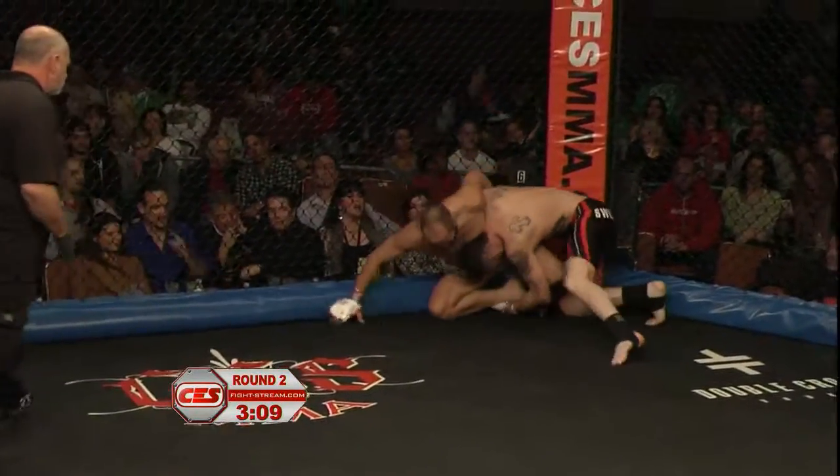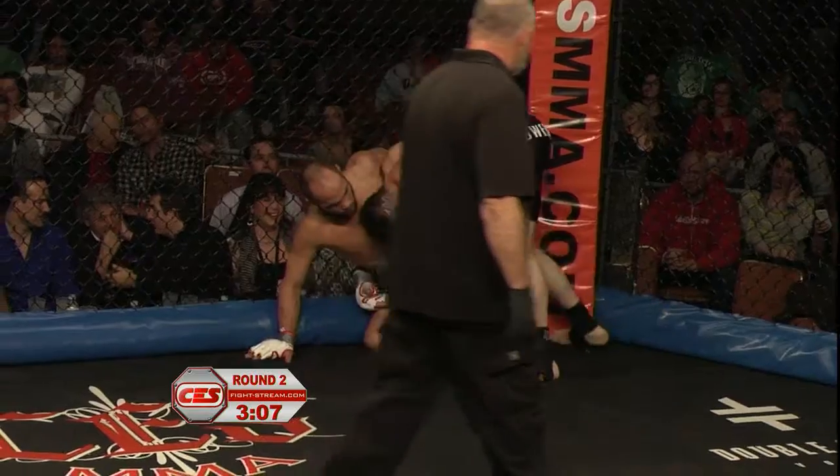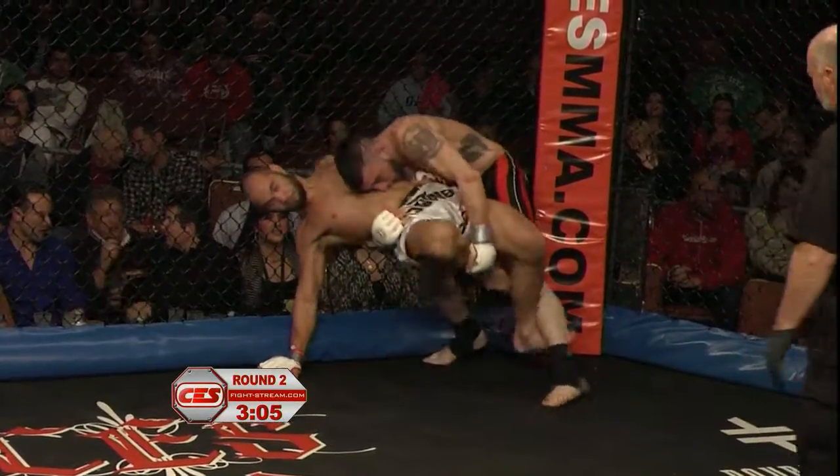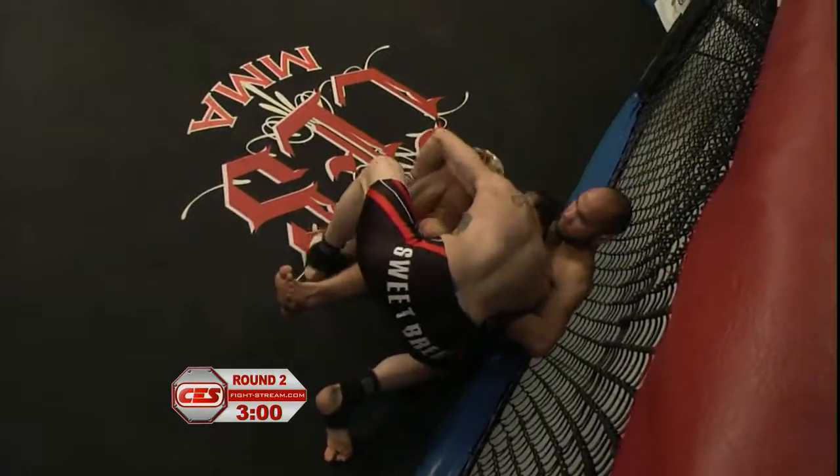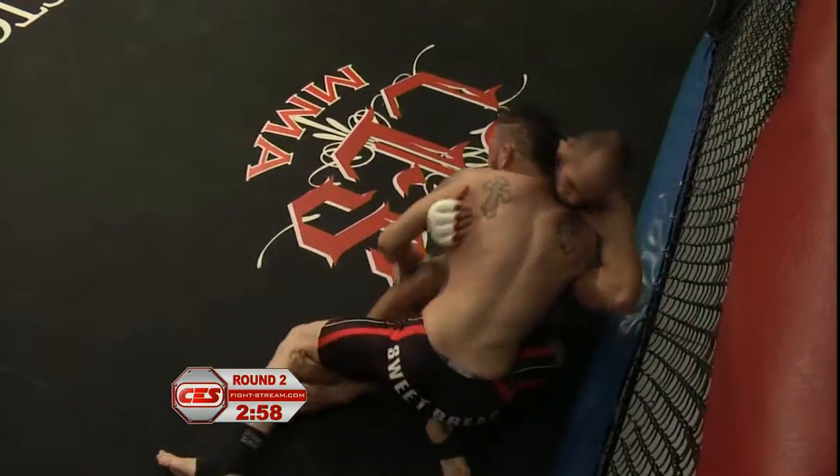Yeah, it's true. And you see Josh Lang grab the cage right there, which is kind of instinctual. You're falling down, but I would have really liked to have heard the referee tell him not to. Pete Rogers officiating this bout.